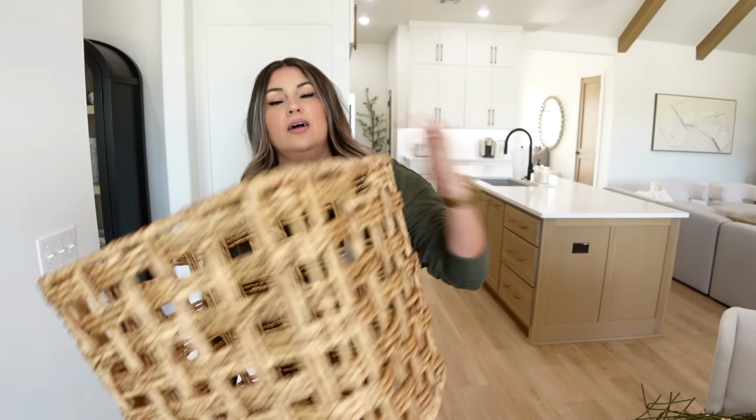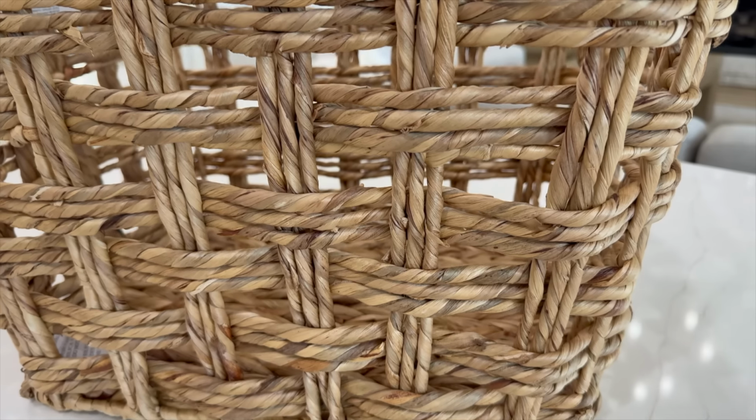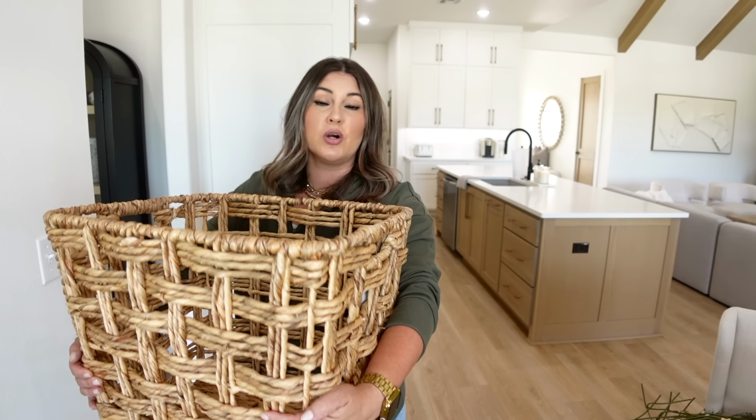I feel like it's the easiest way to do it, especially for fall, is baskets or wicker. Even if it's not a basket and it's a tray, it just adds a lot. But I saw this one sitting on the shelf. This is huge. Look at this compared to me. This is from Walmart. This is such a high-end looking piece. You would spend so much more. If you pick this up anywhere, even Target would have priced this for more.